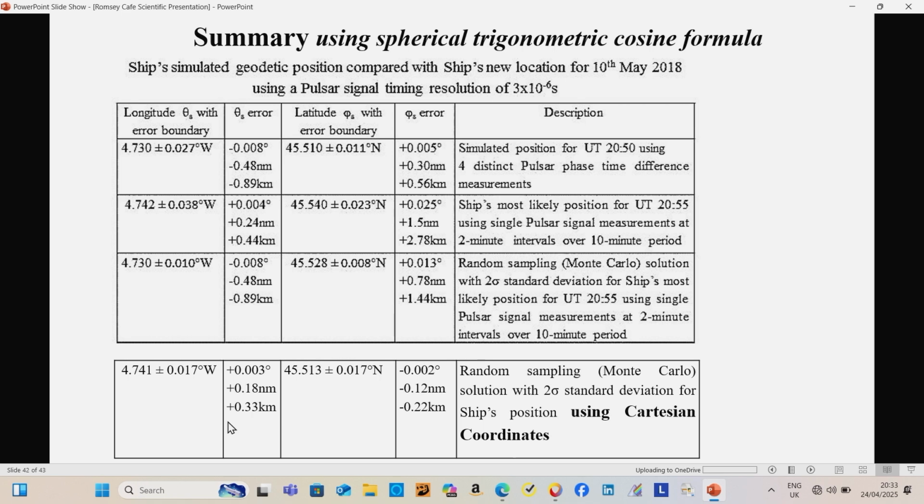Probably I didn't use enough random numbers, but they should. This number here should match roughly those numbers there, because they originate from the same point.